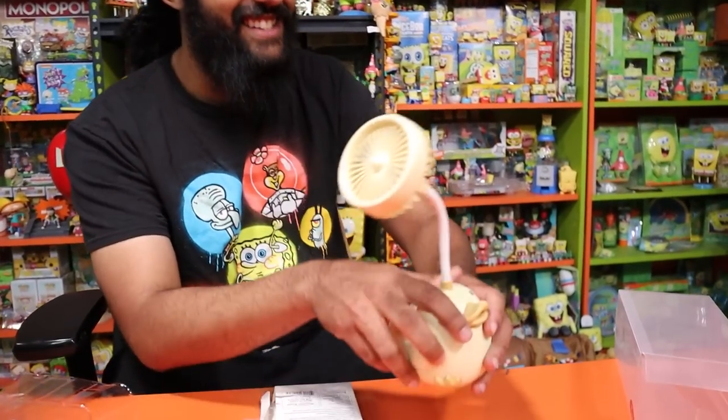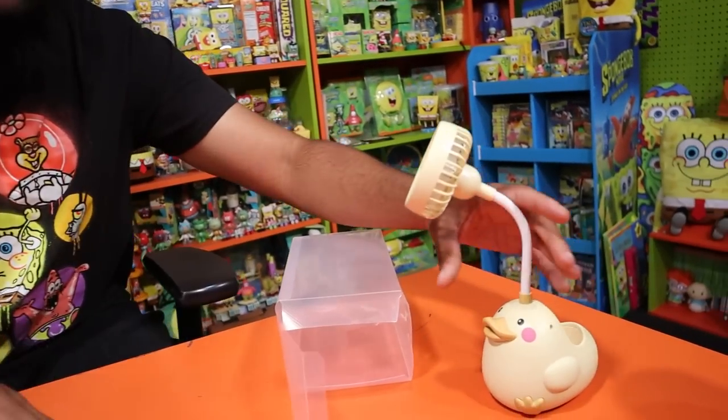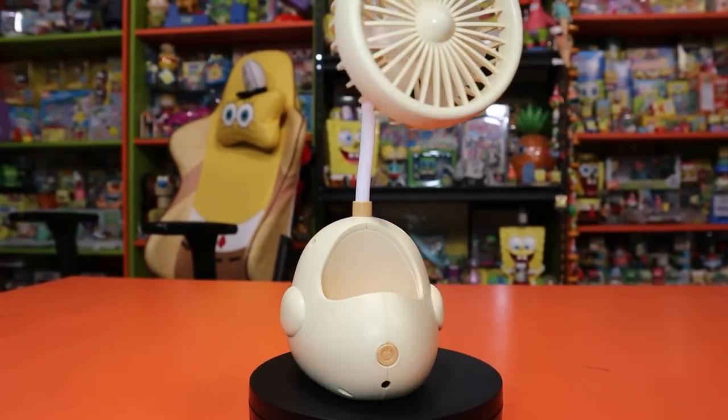That's a good breeze. So I will have this fan offside here to help keep me cool. That feels fantastic, dude. I love this. So it runs out of battery. And I will name this duck Donovan. Again, Donovan the duck. All ducks are named Donovan.